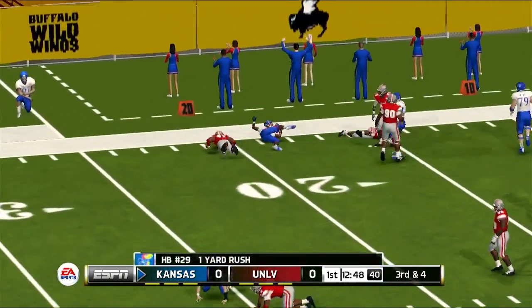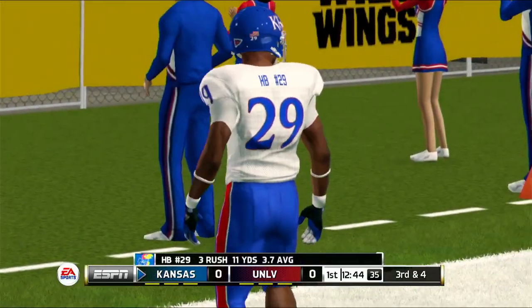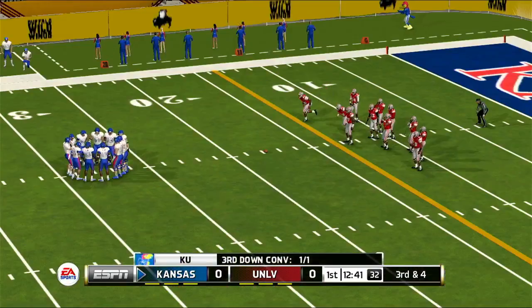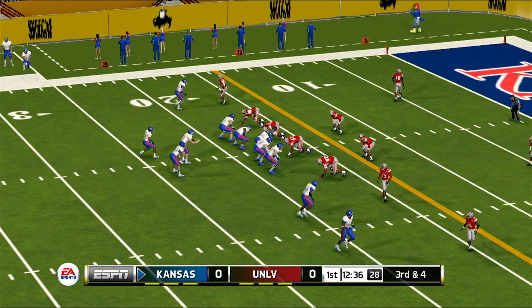Pitches it. They'll bring him down right around the 18-yard line. Pickup of a yard for the tailback. Nice play here by the senior to make the sure tackle. It's not very often that someone's able to shake this guy. They're about 4 yards away here on third down.